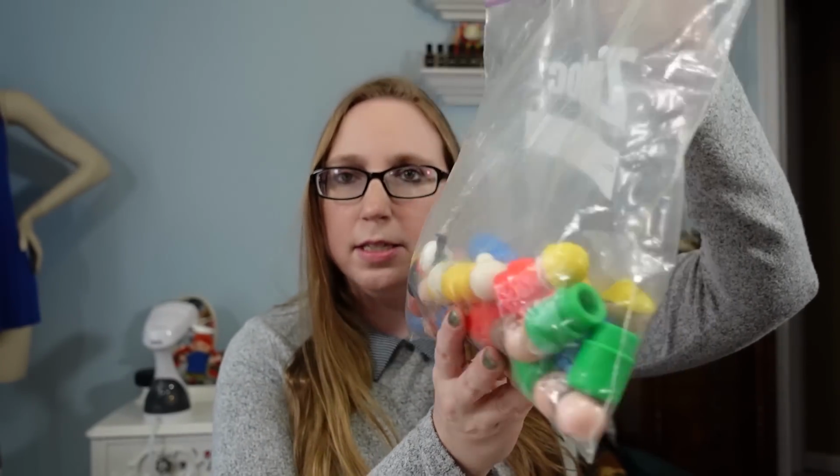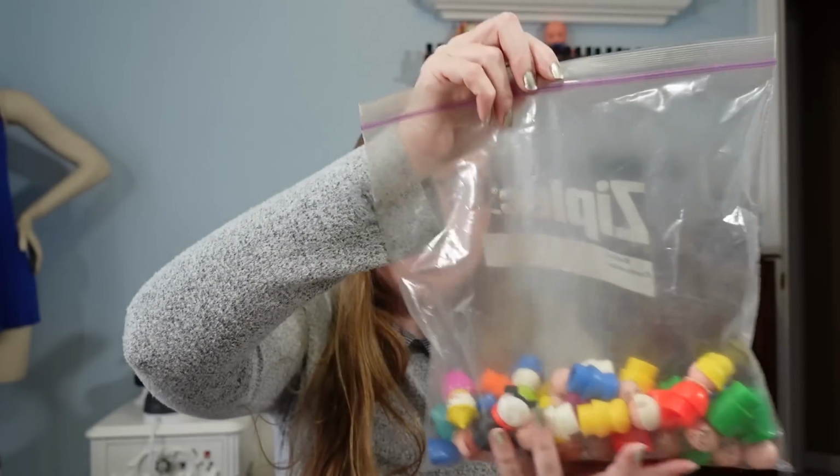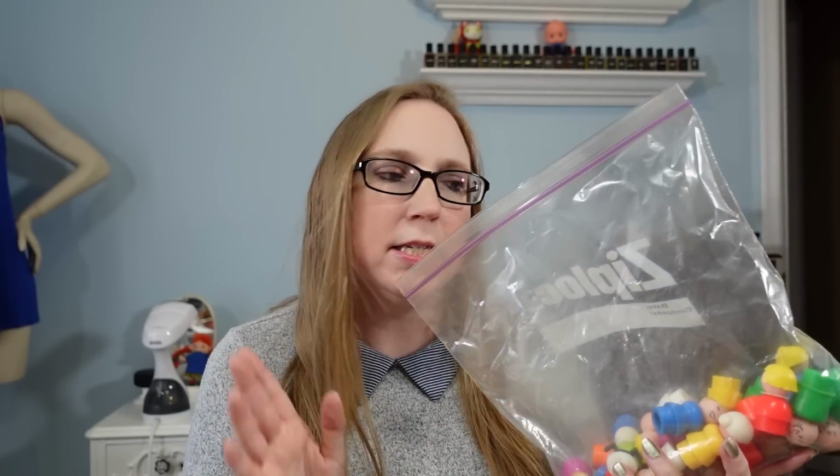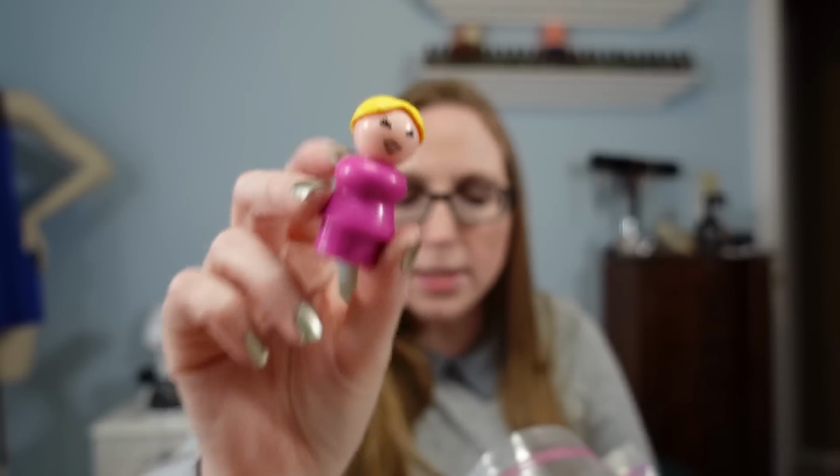So one of the first things that I listed that she gave me was this baggie full of vintage Fisher-Price people. She gave me a whole bunch of vintage Fisher-Price pieces. However, I decided to lot the people up together as their own auction. A lot of people who collect vintage Fisher-Price are looking for the people in general. Most of these little vintage Fisher-Price people are the plastic ones. I think there was one wood one in here and she wasn't in the best condition.